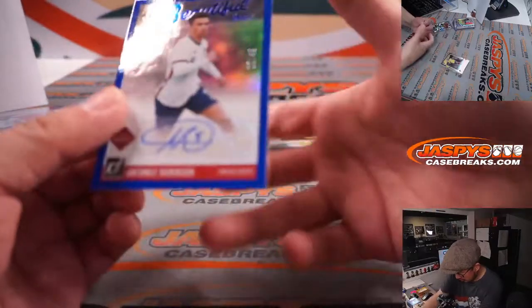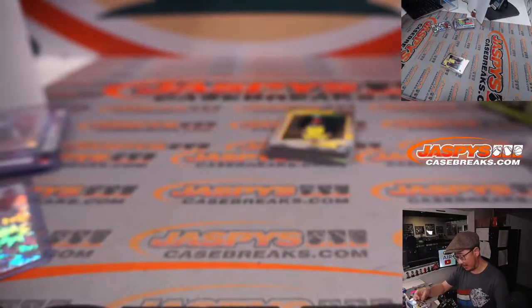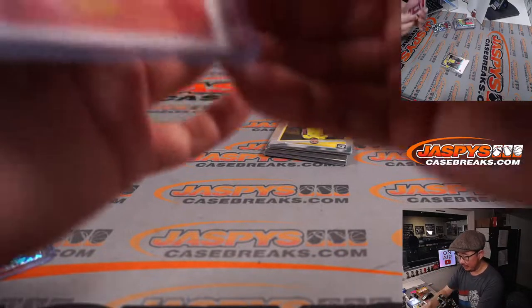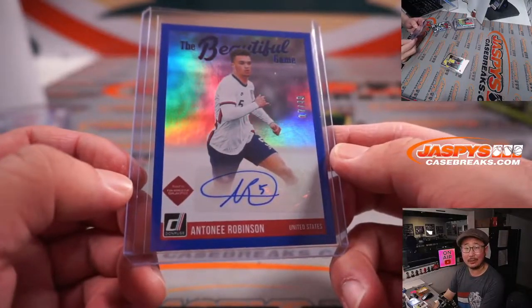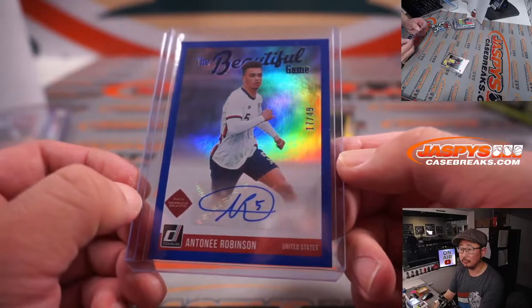Ooh, there you go. That's Anthony Robinson. He goes 17 out of 49. He was the goal scorer today against El Salvador in World Cup qualifying. So that'll be for Nick L. Tried to trade, couldn't trade Mojo. Man of the match today.